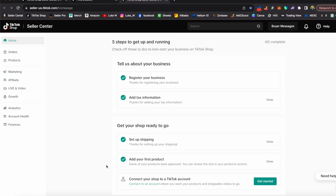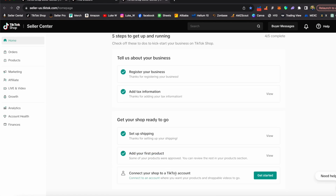Adding your first products. Now, I didn't connect my actual TikTok account right now. I'm running in a little bit of a problem because I'm based in Colombia, and I think when I set this up, it tracked my IP address, and it's saying that the country my shop is in is not the same country that my TikTok account is in. So I'm dealing with their help team right over here, and I'm going to get that figured out sooner than later. But my products are in here.